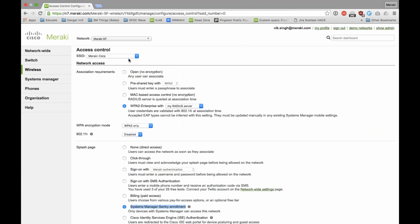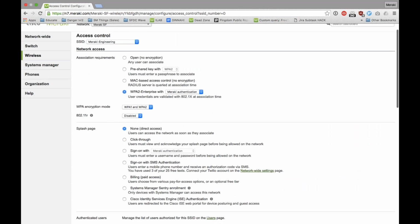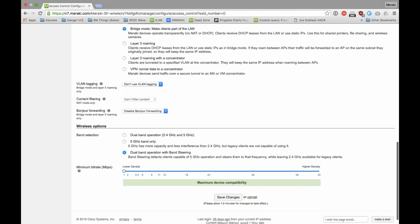And that's kind of the easy portion of configuring your Meraki network. So we could do the same thing with Meraki Eng, our engineering network. We're going to use our own cloud-hosted RADIUS that Meraki has. We don't need a splash page. It's just going to bridge onto the LAN. So very, very simple, straightforward, easy to connect to.